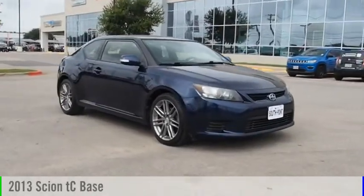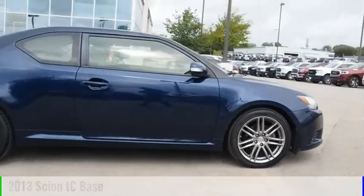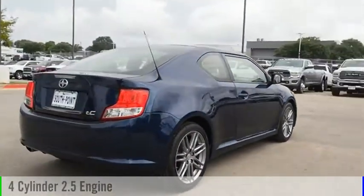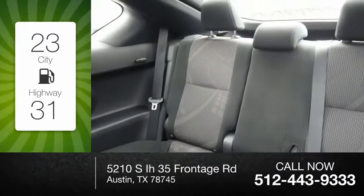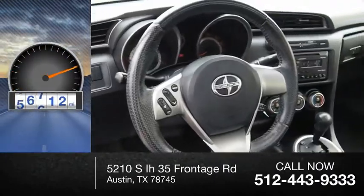Make a great choice today with the 2013 TC. This vehicle is powered by a front-wheel drive, four-cylinder, 2.5-liter engine, and comes with an automatic transmission. Great fuel efficiency saves you money by requiring fewer trips to the gas station. This vehicle has less than 90,000 miles.